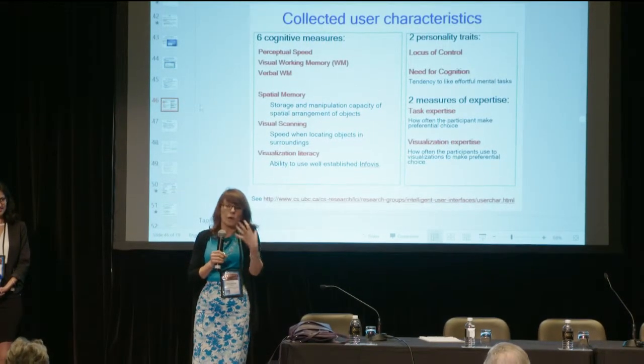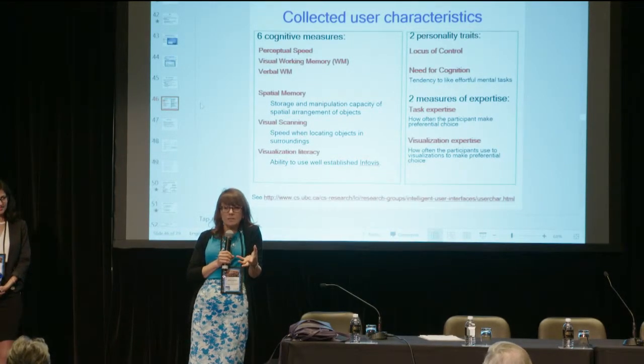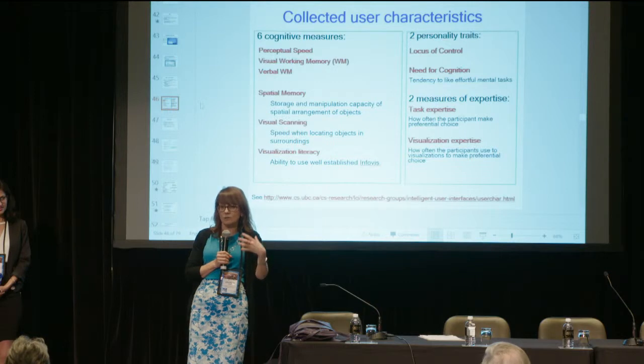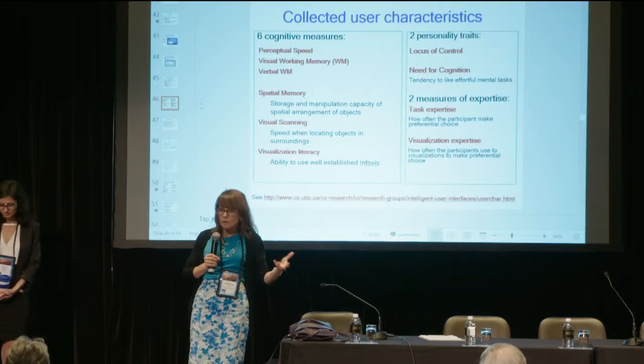You have to look at what you're trying to do, especially if you have some specific visualizations that you're looking at, say, for instance, that include more color versus shape. You might want to look at perceptual psychology literature to see if there are some specific abilities that are more related to color processing as opposed to shape processing.